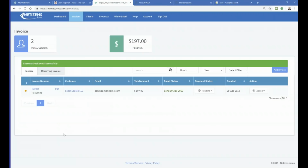So this is the invoice system. This is what I use a lot. Now, this is one part of Netson Bank. Everybody clear on how to create a client and invoice them? You can add a client, create an invoice, and send the invoice.